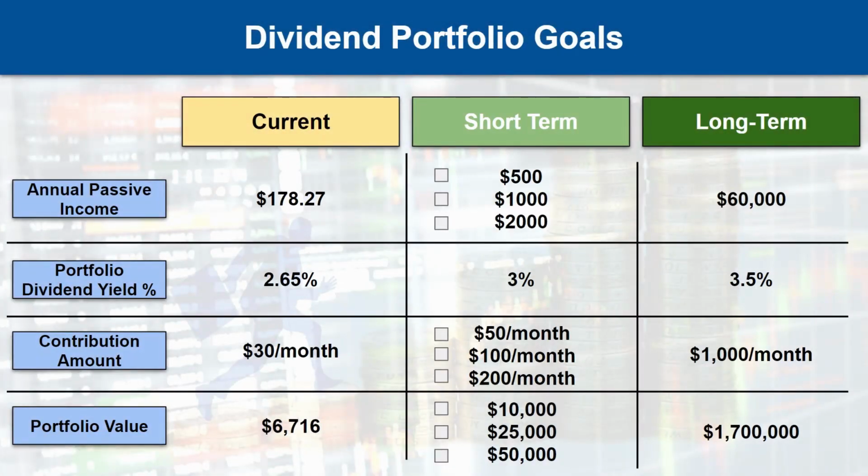So looking at the dividend portfolio goals that I have for myself, I changed them up a little bit from the previous videos. So right now, let's look at the first one, the annual passive income, currently sitting at $178 and some odd cents. You can see what my short-term goals are and my long-term goals there. The next one underneath that is portfolio dividend yield. Again, 2.65% is what I'm sitting at currently. My short-term goal changed from 3.5 to 3%, and then long-term, I think it was at 4%, and it's at 3.5% now. Contribution amount, that has not changed. I still want to contribute about $30 per month. Again, this is just for the average investor because we're not going to become rich by putting $30 a month in. It's going to take a while to build that wealth.